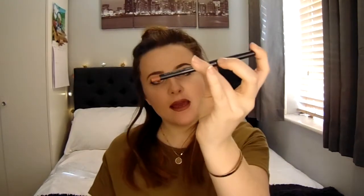So now we have the MAC lip liner in Sublime Culture. This matches really well with the NYX shade, and MAC lip liners are really easy to put on. They're just really waxy and nice, and it stops liquid lipstick running really well.